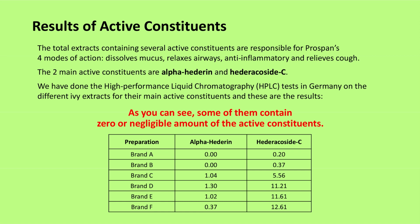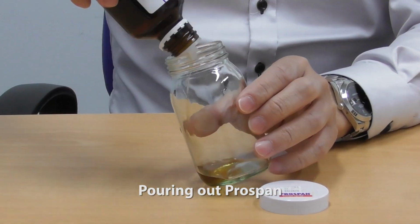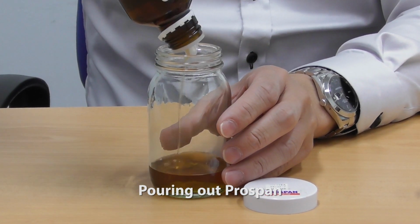The two main active constituents, alpha-hederin and hydrocotylarboside C in Prospan, have been identified and scientifically proven to be responsible for its modes of action. The other brands that were tested in Germany showed that most of them contain zero or negligible amount of the active constituents. Now, let us do a visual inspection and comparison of the various ivy leaves brands.